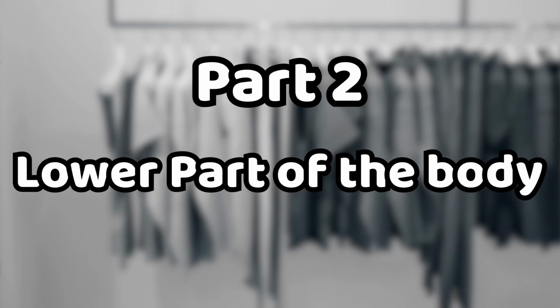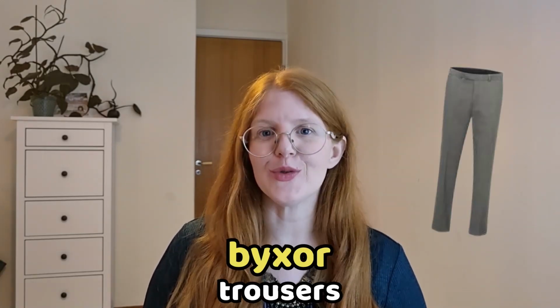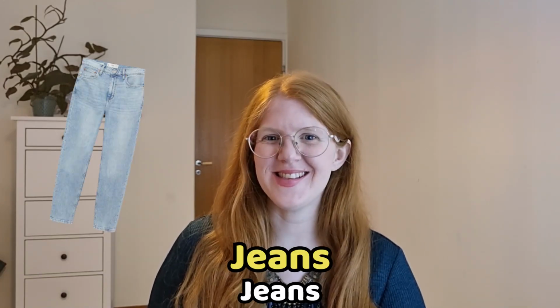Let's move on to the lower part of the body. The most common word to talk about trousers or pants, depending on what English country you come from, is byxor. And if you're wearing jeans, then we say jeans. So basically the same word, but with a Swedish accent, jeans.